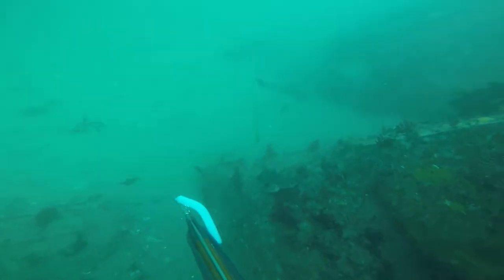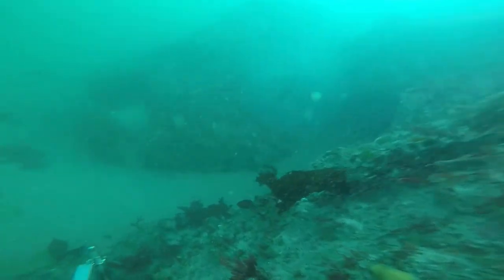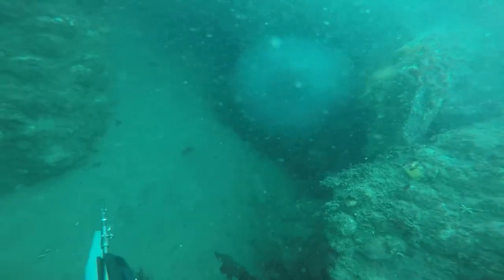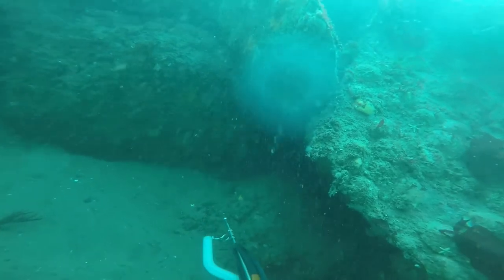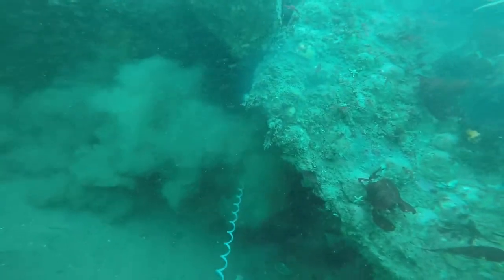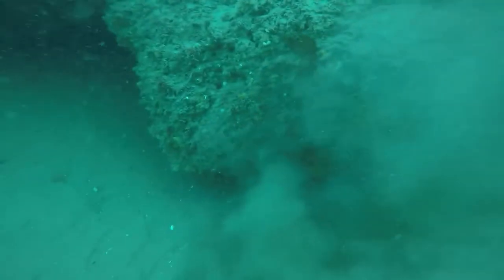Right around that rock there, definitely a keeper, legal size ling there. Goes back up in that hole. Said I forgot my flashlight, so you don't get to see him when I take the shot. Kind of get stuck in there a little bit, trying to get him out, but get him out. Really nice size length.